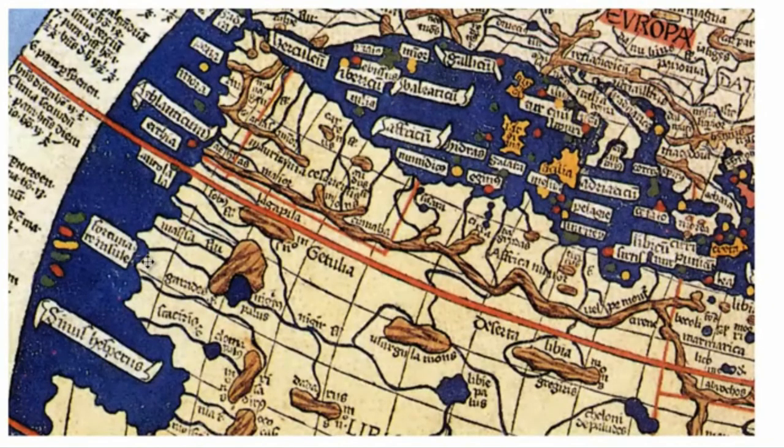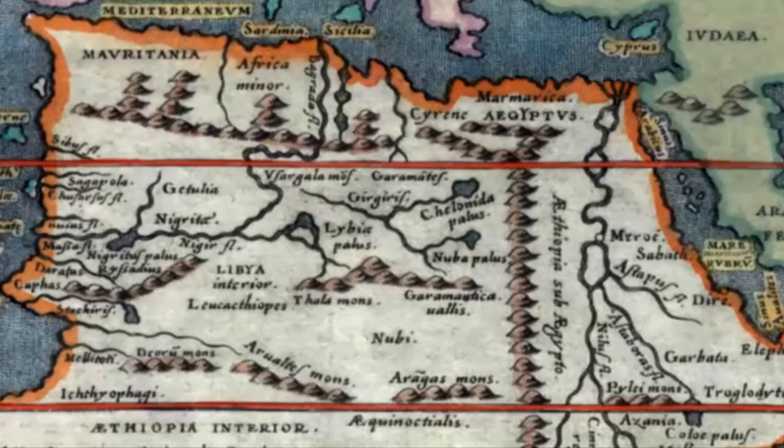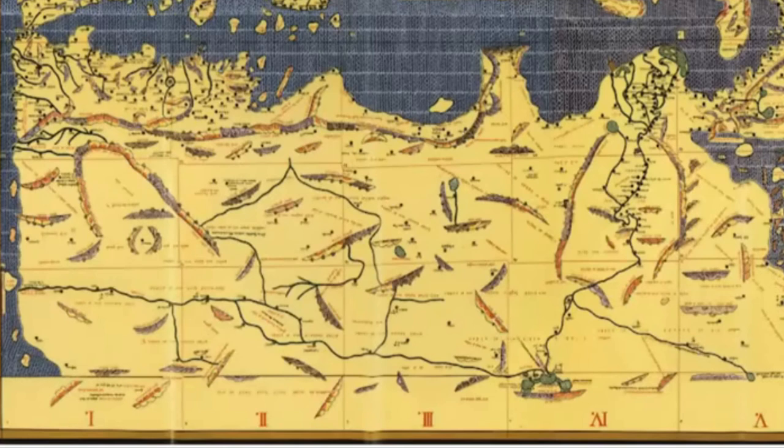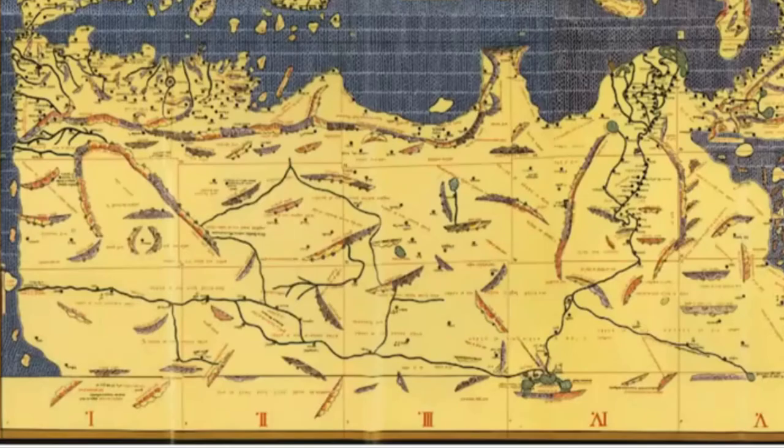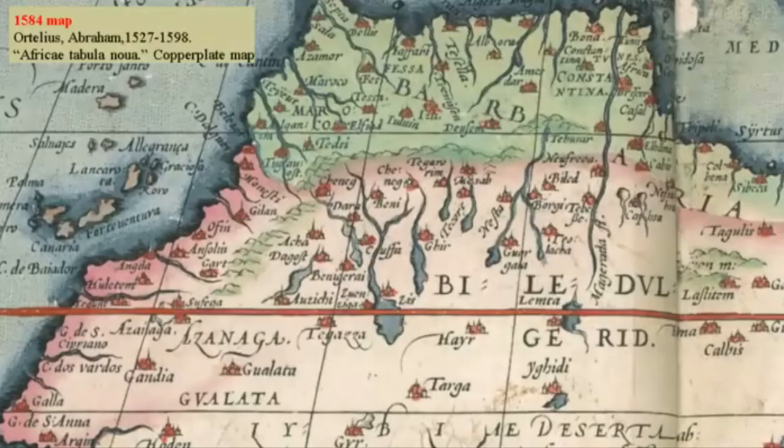There's Cape Verde down there, so the Senegal River, but up above you can see these two ancient river outlets that are non-existent today. Now these maps are after Atlantis, but what they are showing is certain rivers coming out just south of the Atlas Mountains, and even a lake that's north of the Hodeni village here. This is where you can find other proof that there's a village after Atlantis in the Richat structure.